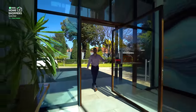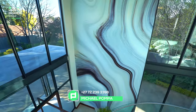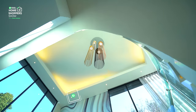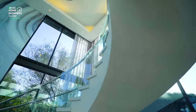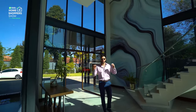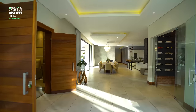And here we are approaching the front door of this incredible entry hall, and the first thing that catches your eye is a wall of glass all around you, not just behind me but in front of me. It's a double volume ceiling, and we've got this curved staircase wrapping around to the first floor of this home, and that is where the majority of the bedrooms are located. Behind me you can see this stunning feature wall, again working so well with all the glazing in the home. Walking forward, again, you're greeted by an incredible sight, and that is most of the living areas in the home.